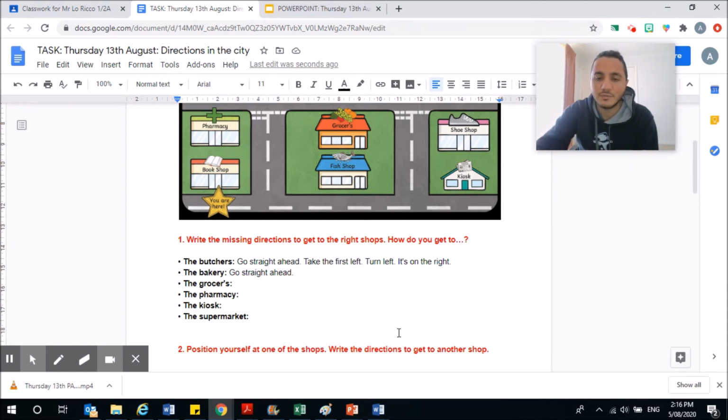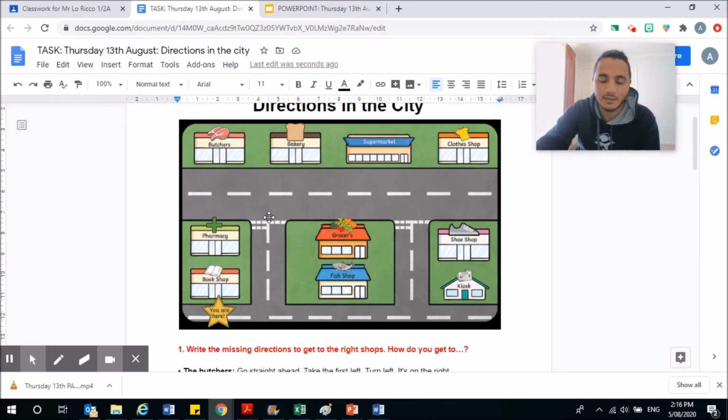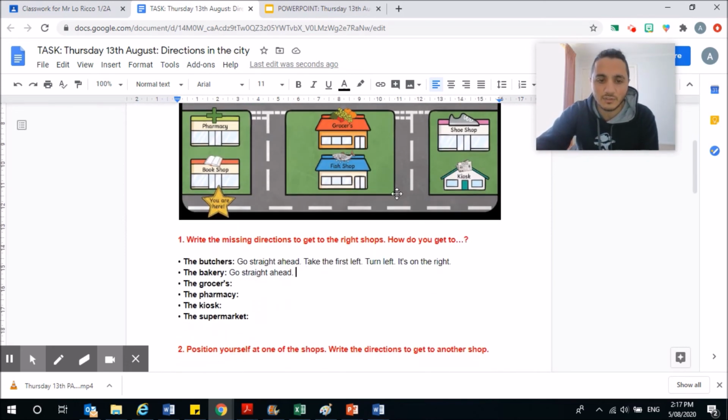That's question one. Question two says, position yourself at one of the shops. Write the directions to get to another shop. Okay, so instead of starting here, maybe you might want to start at the shoe shop. And what are the directions? And you might decide that you want to give directions from the shoe shop to the fish shop, or the shoe shop to the pharmacy. So from the shoe shop, you're going to have to say, walk straight ahead and take the second left. The pharmacy will be on your right. Okay, so think about the directions that you need to give, because the directions are help for us. If you are giving directions, the person you're giving directions to needs to be able to read it, and it needs to be specific so they know exactly what to do.